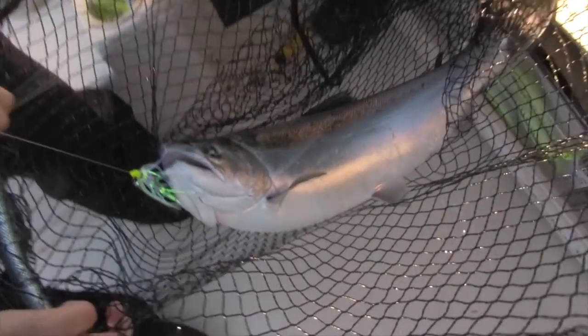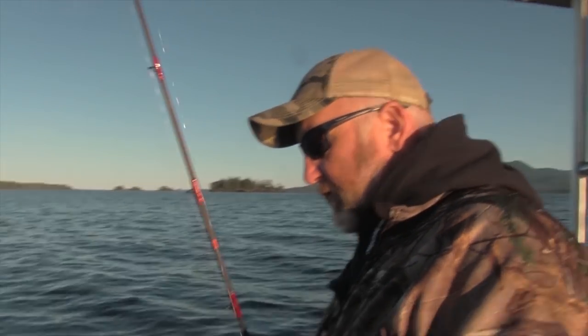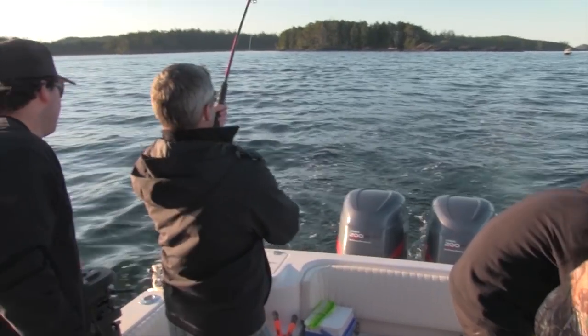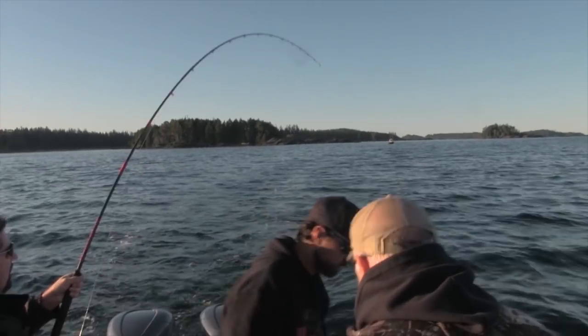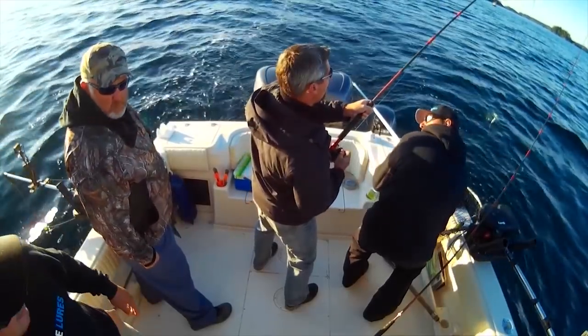Nice big fat coho. That is a beautiful fish. It's not a beauty fish. We really don't use that term in the industry. But it is beautiful. Nice little pony there, Noah.